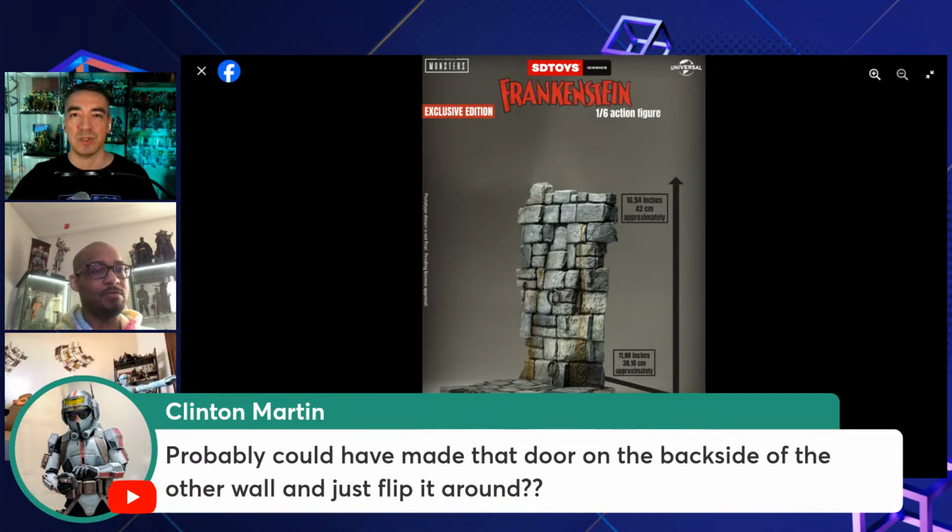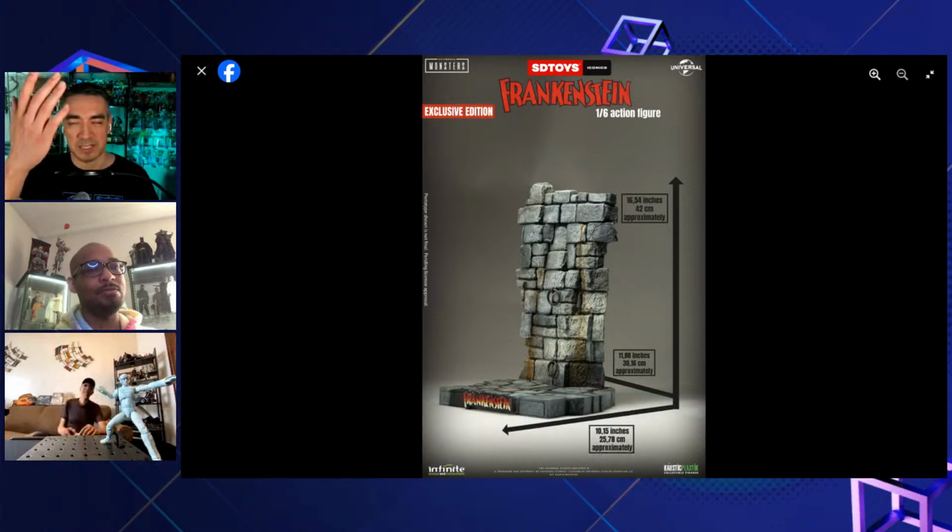I know I've seen Hot Toys do that, right? They have those reversible bases. I know that the Bat Fleck has that. One side is one type of design, and you can flip it around. So they've done that before. I'm not sure why Caustic Plastik went this route. But that cell door, like I said, is exclusive. So maybe that's just an incentive to buy from their website.